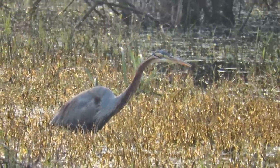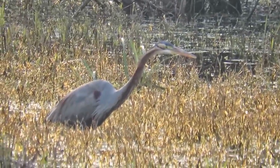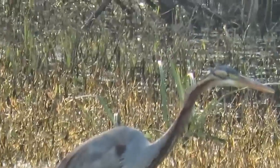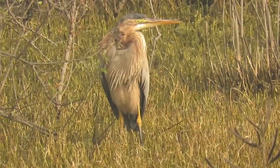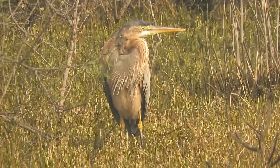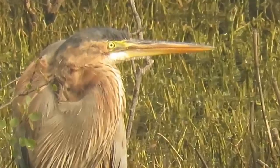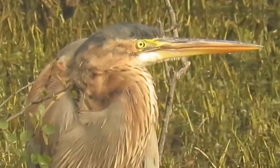This is a purple heron. Purple heron is a wading bird in the heron family. It feeds in shallow water on fish, frogs, insects, spiders, small birds, rodents, and snakes. It will often wait motionless for prey or slowly stalk its victim. It is often inconspicuous despite its size. It has a slow flight with its neck retracted.